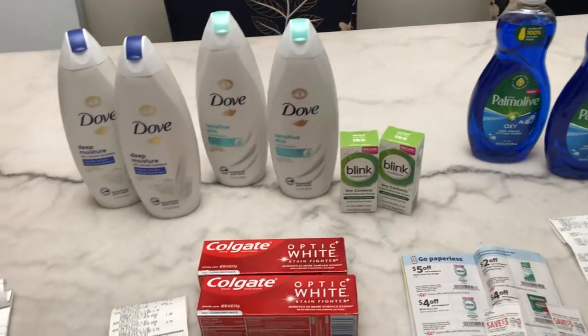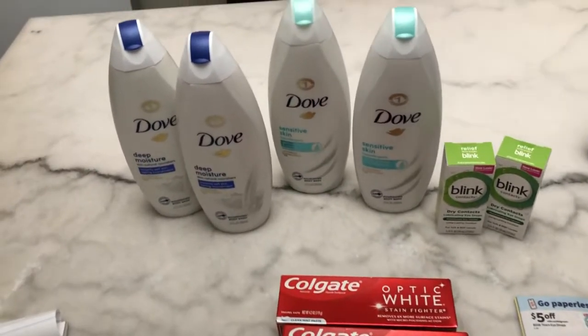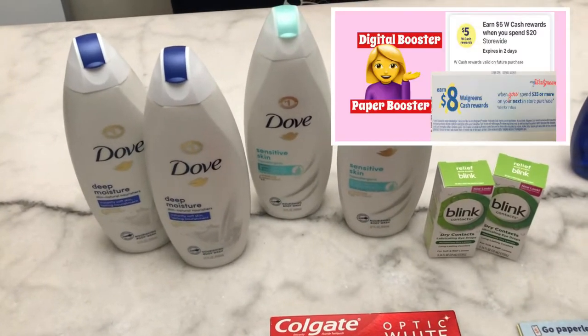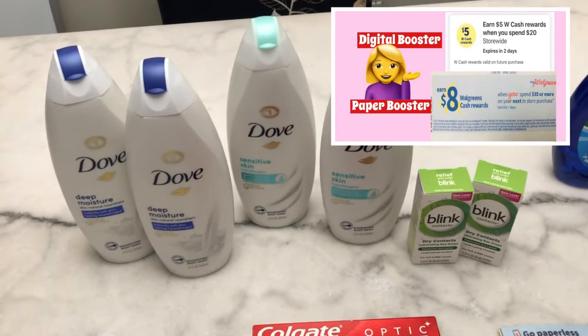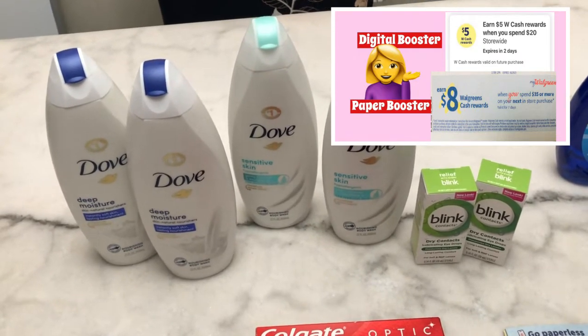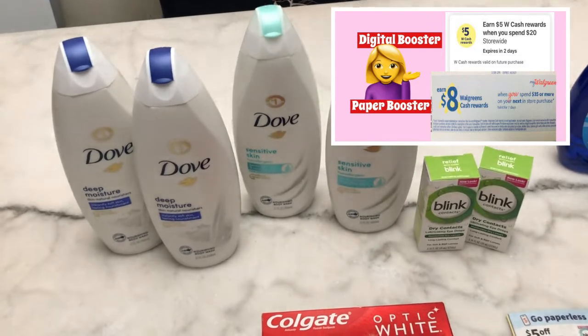So in the first transaction, I combine my spend 35 and get $8 Walgreens cash reward paper booster with a spend 20 and get $5 Walgreens cash reward digital booster.